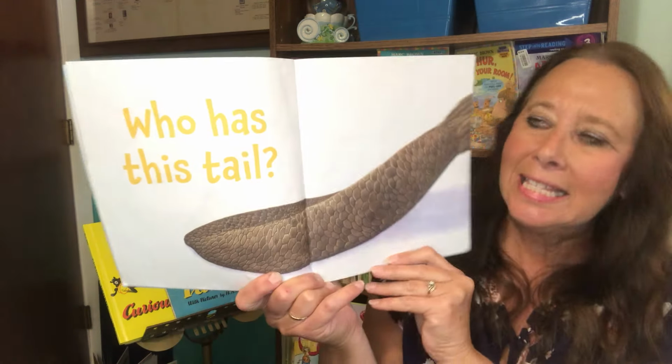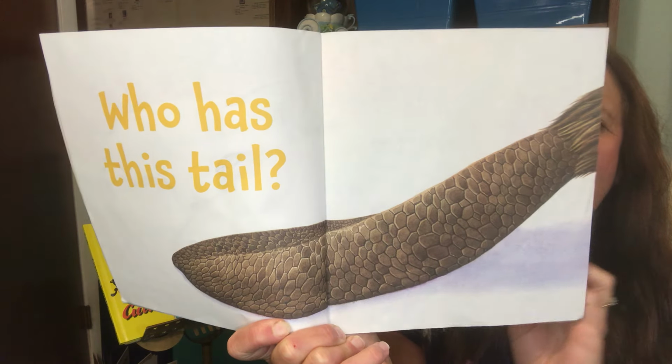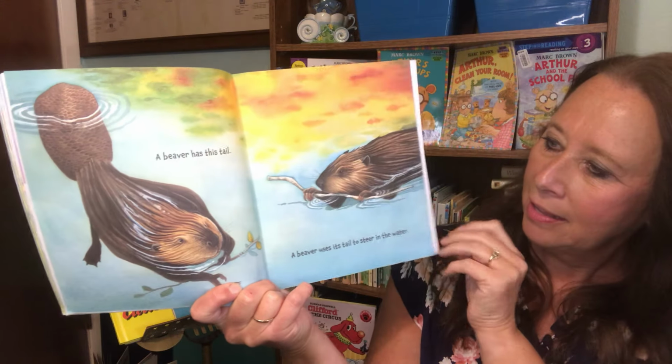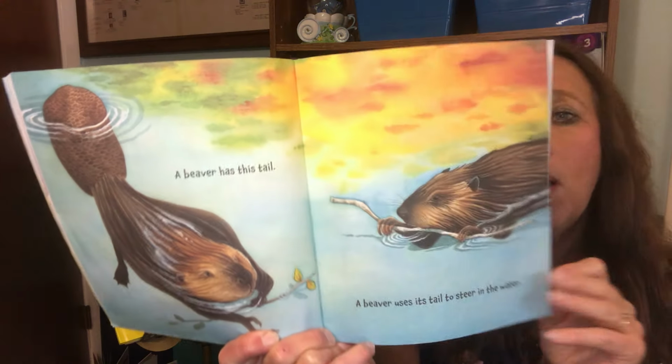Who has this tail? A beaver has this tail. A beaver uses its tail to steer in the water.